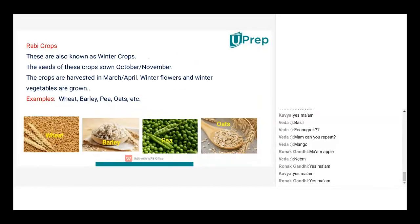Okay. Now we move on to the next crop, which is known as the rabi crop. What are rabi crops? These are known as winter crops also. Kavya, can you please read out what are rabi crops? Rabi crops are also known as winter crops. The seeds of these crops are sown in October or November. The crops are harvested in March or April. Winter flowers and winter vegetables are grown. For example, wheat, barley, pea, oats, etc.